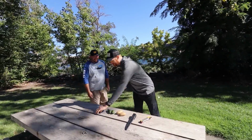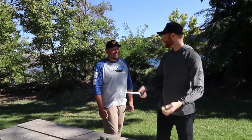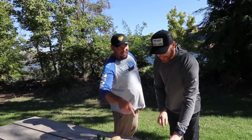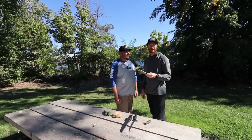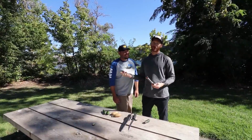And the leather. Wow, that's pretty good. And this is called the field sharpener? The guided field sharpener. Great for deer camp or breaking down an animal in the field or on the boat at the fillet station.